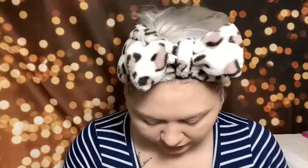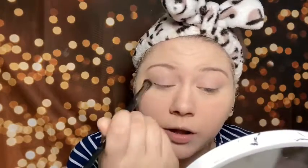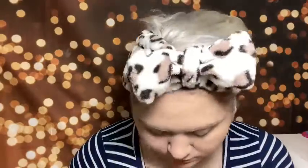I'm not really going to prime my eyes. I have my eyes set with the powder, but I'm not going to add an extra primer. I just want to see how these work without one. So I'm going to take that e.l.f. quad and just blend this into the crease. Okay, that's a really, really pretty shade. I don't really have a matte color to deepen it up, though.